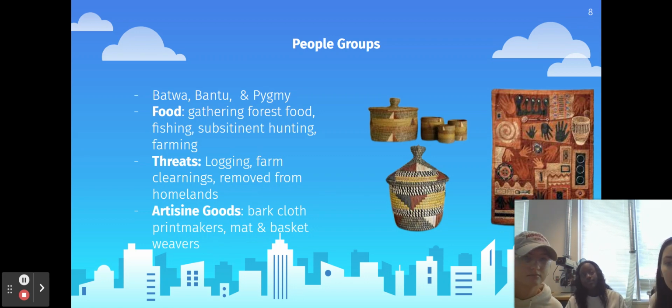We also noticed that there's a lot of different artisan goods that could be great for tourism, like bark cloth printing, and mats and basket weaving. And so this is something that we could use as tourist attractions, and we could also set up our market spaces to have an ability to sell and buy different products.